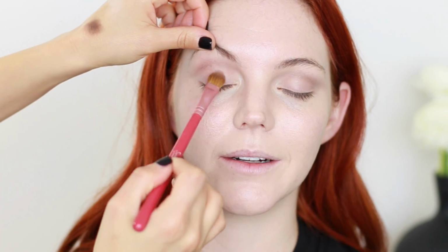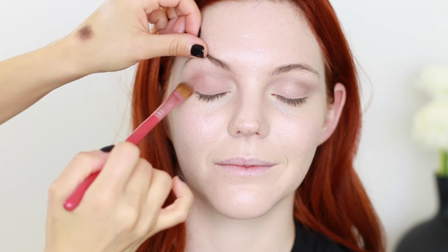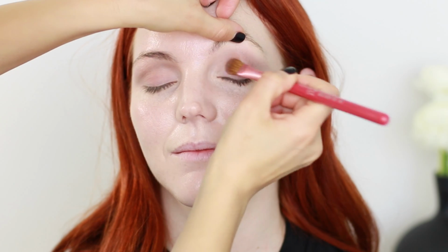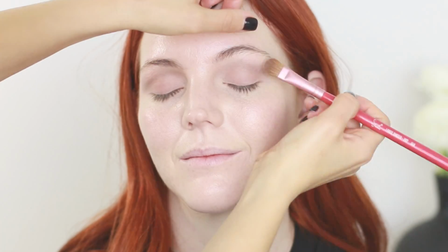And keep in mind that this is an all matte eyeshadow palette, so it's great for all sorts of looks. And because she wanted to make sure that it wasn't too overpowering for TV, we went with an all matte eyeshadow palette.